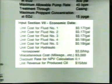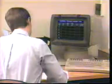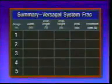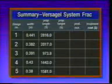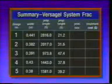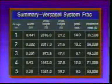Various types of treatment design should be run to determine the most cost-effective stimulation treatment. These fluid designs may include systems consisting of cross-linked gels, foams, gas assists, or light gels. The output from these programs for given fluid systems gives valuable data that can be compared, such as frac width, length, height, theoretical productivity increase, and treatment cost.